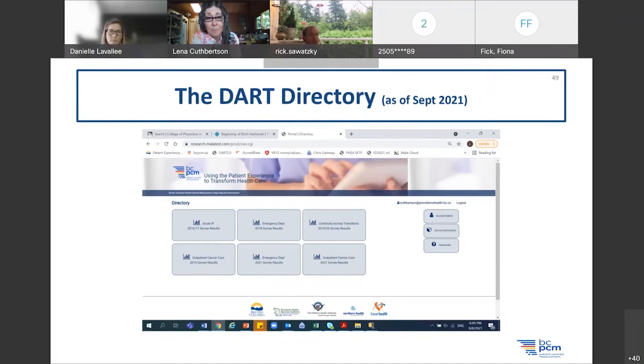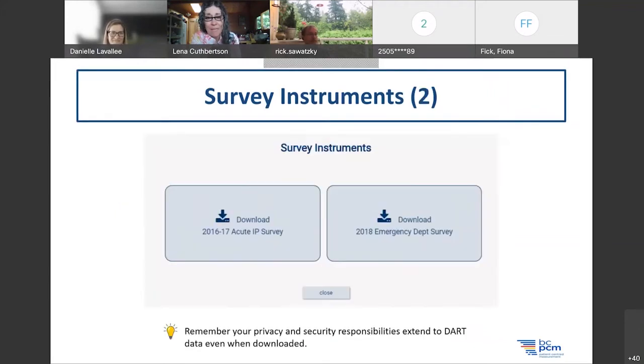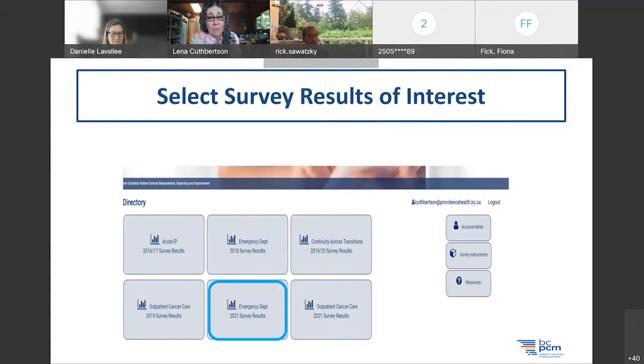Next slide. So I'm just going to really whip through these quickly. So Rick, have your finger on the trigger here. Okay, so survey instruments, you can see on the sidebar on the right-hand side. Next slide, Rick. And then here you'd be able to download the particular survey instrument. So if it's a proprietary tool, we would let you know. Next is the resources and a whole host of resources here. Next slide, Rick. Where you'd be able to see the DART user manual as well as resources for every single sector survey. We even post the final results.